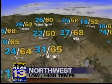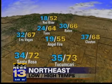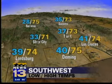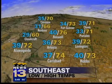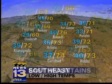60s and 70s across the northwest for tomorrow. Across the northeast, temperatures for the most part 50s in the mountains, 70s Santa Rosa, Tucumcari. Back to the southwest, mainly 70s, 74 Lordsburg, 75 Deming, and 73 in TRC. And across the southeast, 60s around Cloudcroft, otherwise well into the 70s. Comfortable 76 in Roswell, 70 in Carrizozo.